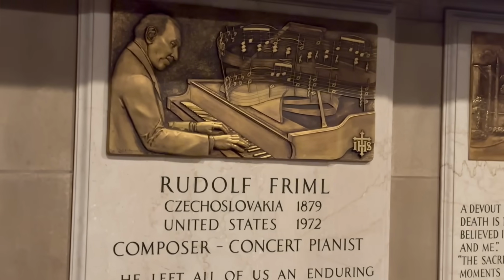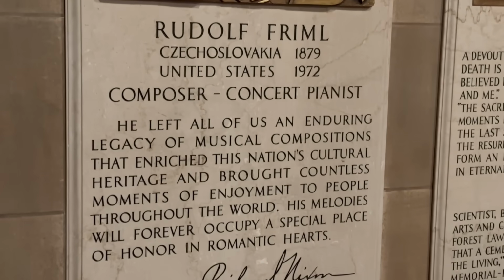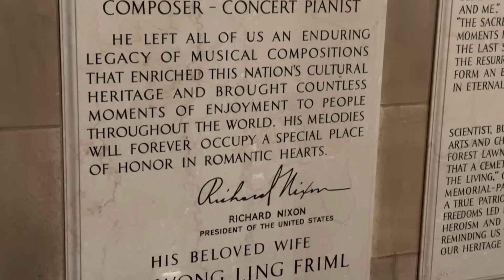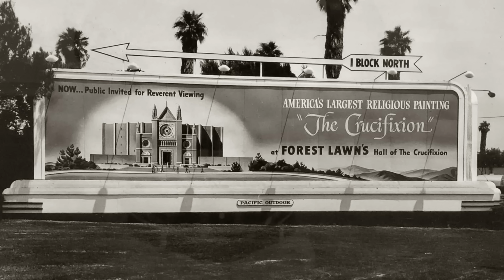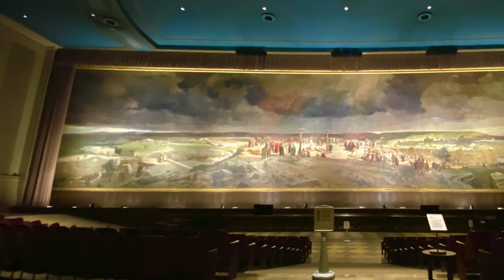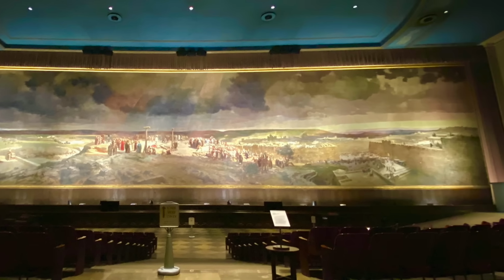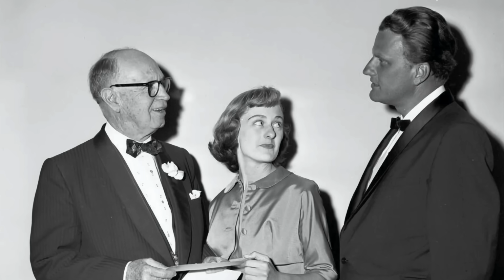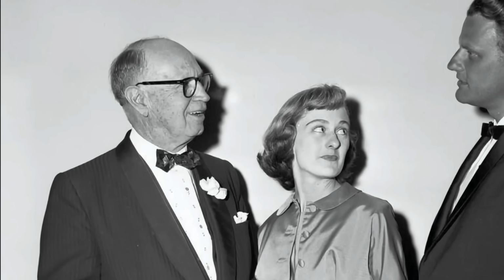Also buried here is Rudolf Frimmel, a Czech-born composer of operettas, musicals, songs, and piano pieces, as well as a pianist. Jan Stejka was a Polish painter who created the massive painting of the Crucifixion that hangs in another cemetery building. The painting is mind-boggling in size and was seen by audiences in the 1904 St. Louis Exposition. Hubert Eaton, the man responsible for Forest Lawn Memorial Park itself, is also entombed here.